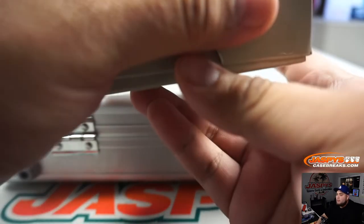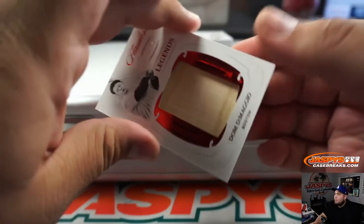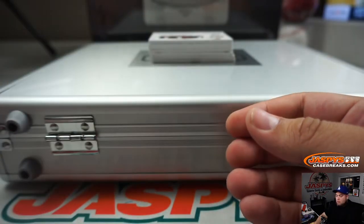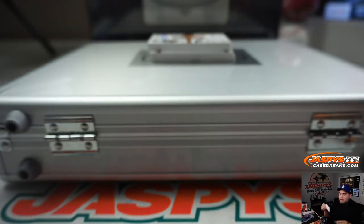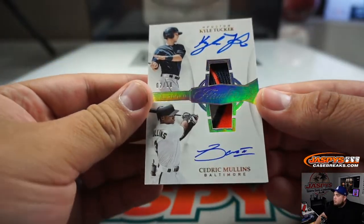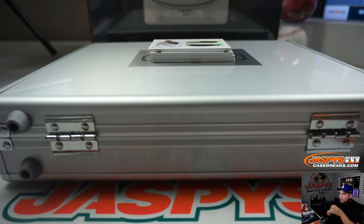All right. Let's go through the hits first. All right, guys. Good luck. First one, we got Dom DiMaggio for the Boston Red Sox, 14 out of 20. Corbin Martin for Houston, 10 out of 20. A little triple relic. Houston Astros just taking her down by Jordan. We got a dual autograph, one for Houston, one for Baltimore. That's Kyle Tucker and Cedric Mullins, 2 out of 10. So, Ed with the Baltimore Orioles and Jordan with the Houston Astros. So, that'll be randomized at the end of the break.